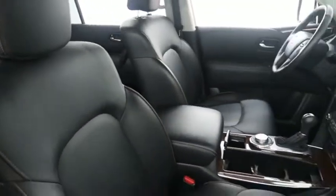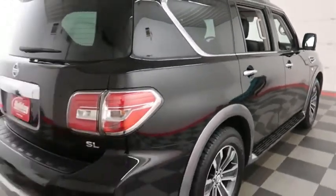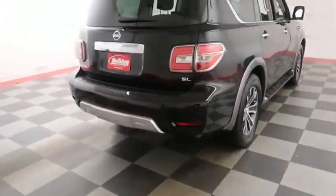Running boards on the side, inside leather interior. Second and third row bench seating, so plenty of room for the whole family. Up top you do have a sunroof. One more look down the passenger side, then swinging around to the back end.